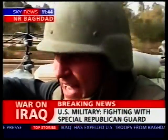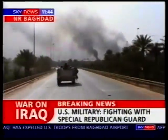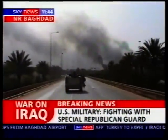A massive convoy. Now check out the action. Basically, we've been destroying military vehicles on either side of the convoy.